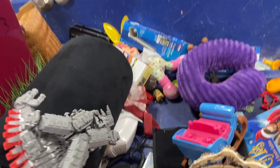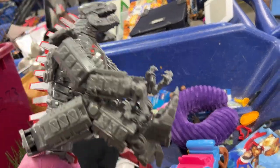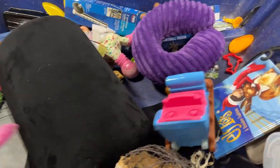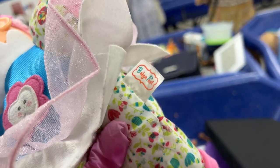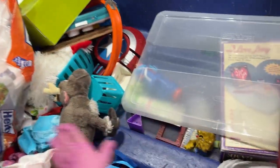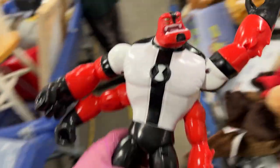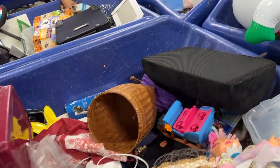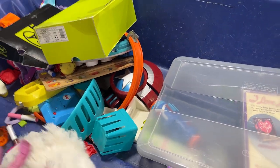This is pretty cool. Huh. Trying to see if he was electronic or something. This old doll. Baby something. Her hair is kind of different. Nice home decor. Sven. Oh, who's this guy? He's cool. Probably should have got that dragon, but I don't know. Can't get everything.